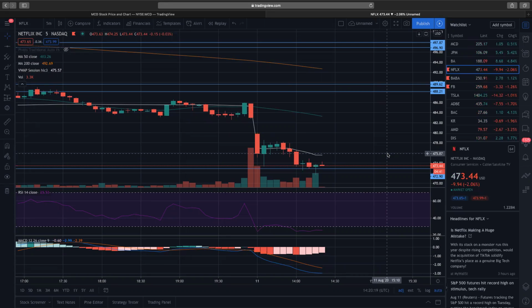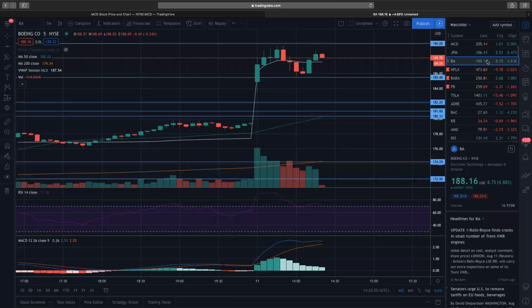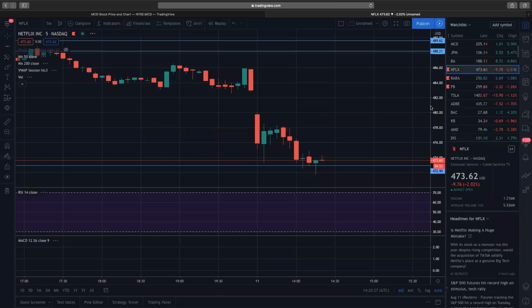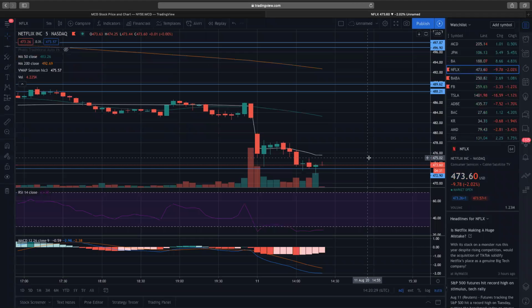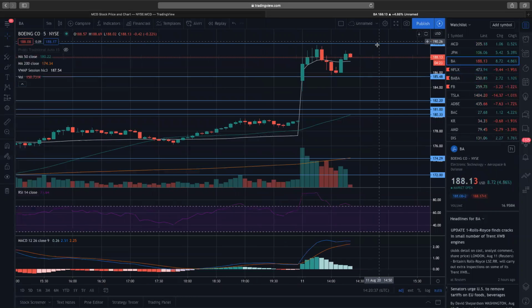I'm deciding whether or not to dip out of Netflix or not. It's looking sketchy. I'm probably gonna dip here. Yeah. Let's look at Boeing real quick. Boeing's close to entry, 190 entry.